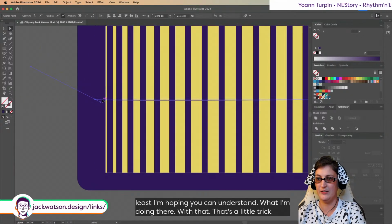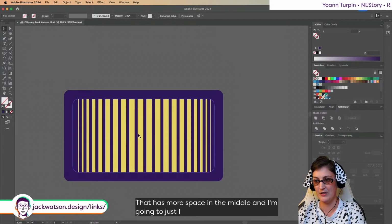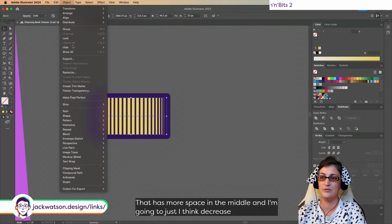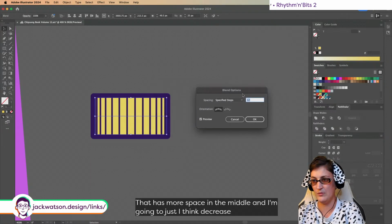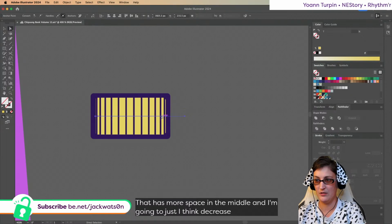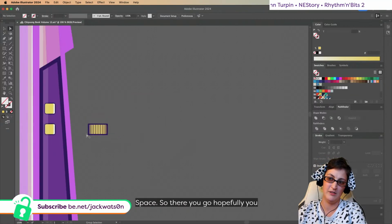That's a little trick for you if you're trying to make a blend that has more space in the middle. And then I'm gonna decrease the number because that's way too many lines. Twelve is a good amount, and then I'll probably go in here and adjust again. Just give it a little bit more space. So there you go. Hopefully you like that little trick.